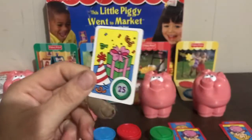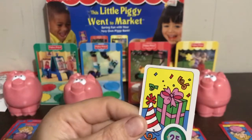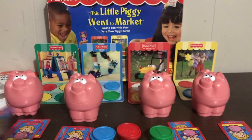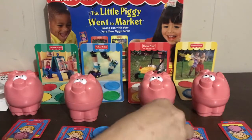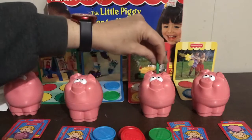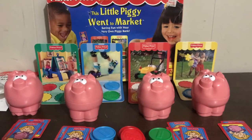Let's say it's red's turn because I've lost track. So 25 cents for the present, which is the green one. Oh, and it goes in the piggy bank, not on. So that's a good contrast for in and on. I work on that a lot.